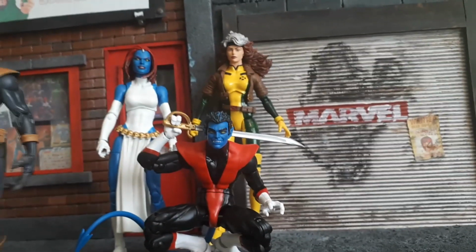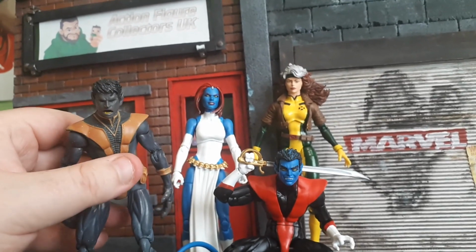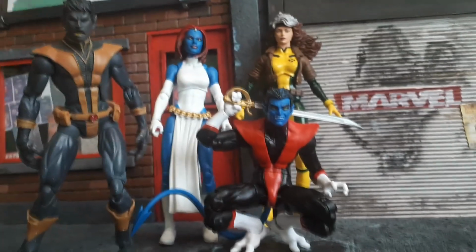But don't forget, I did already have a Nightcrawler, like I said, and he was very poseable, to be fair. He was a very good Nightcrawler. But I'm so glad I have this new one, because this old one is alright, but it's more, I don't know, modern. I like the traditional look.